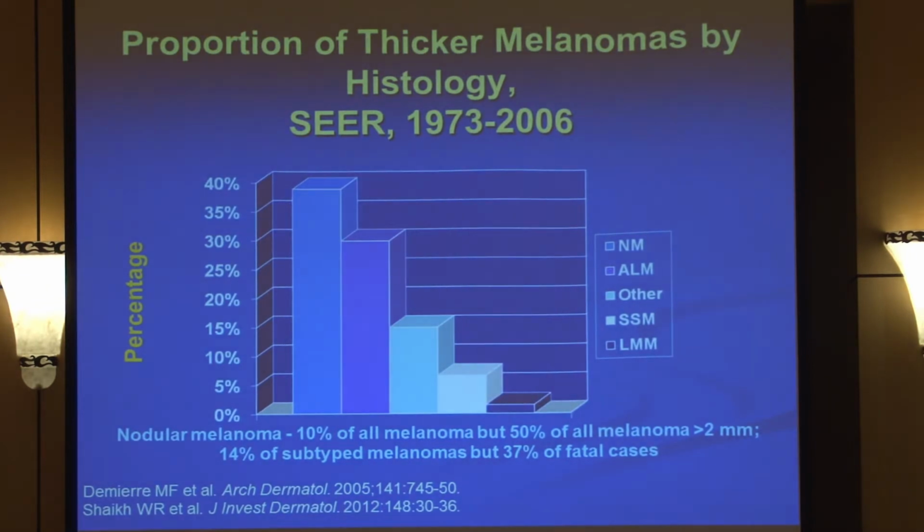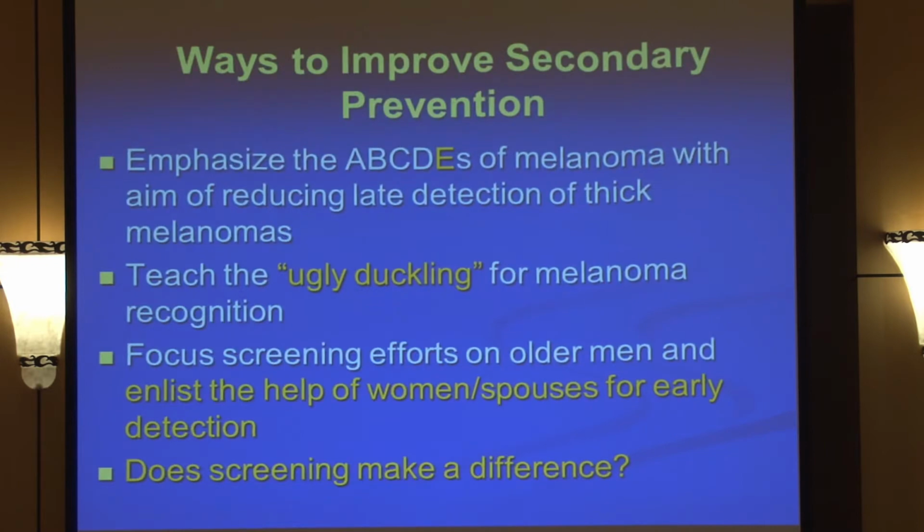And in fact, if we take a look at data, melanoma that's nodular in its histologic subtype is only about 10% of all the melanomas we diagnose, but 50% of those that are much deeper. And in a more recent analysis, similar numbers of the subtype melanomas, and 37% of the fatal cases were due to the nodular subtype. So again, it's a tough tumor to diagnose early, and what we've tried to do to enhance the detection of the nodular melanoma is to talk about E, not elevation, but E is evolving, where a lesion is changing differently than the rest.